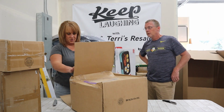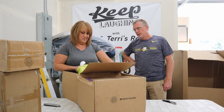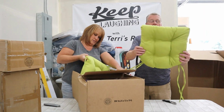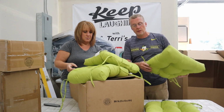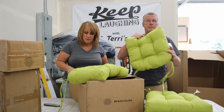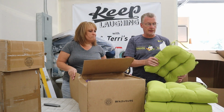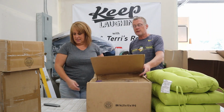So I'm not even sure what this is. Oh, man. Are you kidding me right now? Lime colored. At least it's a set of four. Dining chair cushions, you guys. This is seriously only going to be about $10 in our pocket. At least it's a set of four, though.